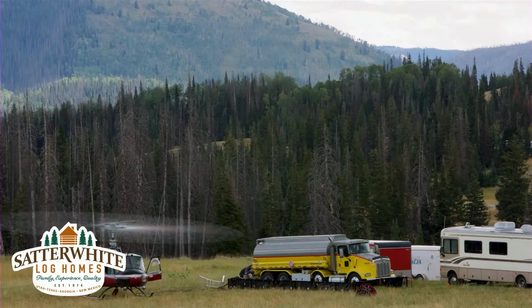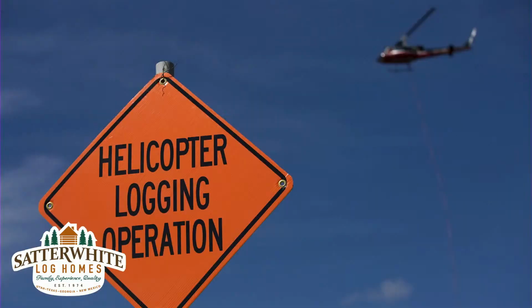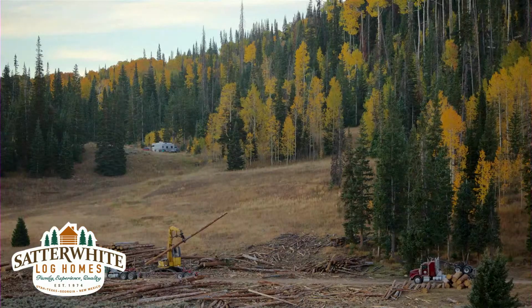We get into some helicopter logging from time to time, depending on the requirements of the sale. All this timber comes from the United States Forest Service, so it is the most responsibly managed forest in the history of the world. Yeah, working closely with the Forest Service, depending on what sale it is, if we have to helicopter log, we do. That was a really neat thing that some of us got to witness, at least via video, a couple years ago. And it's day in, day out.